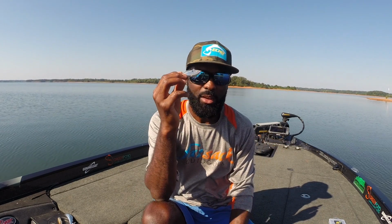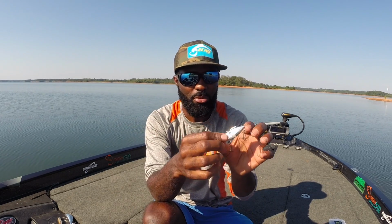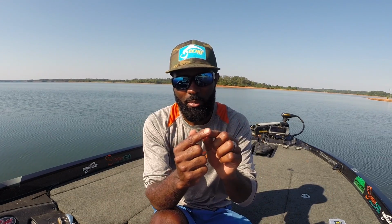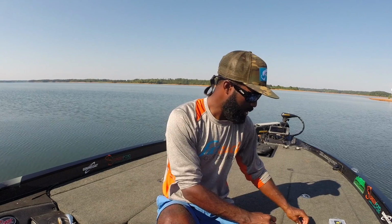This bait is probably the best bait ever to catch fish in the fall time. It's a small profile. Like I said, the shad this time of the year are going to be extremely small, because the fish are typically feeding on this spring's shad spawn. Those shad haven't really matured. If you ever look at baitfish this time of the year, they can be really small, like a quarter inch long. So those are really good baits to throw to mimic those shad.